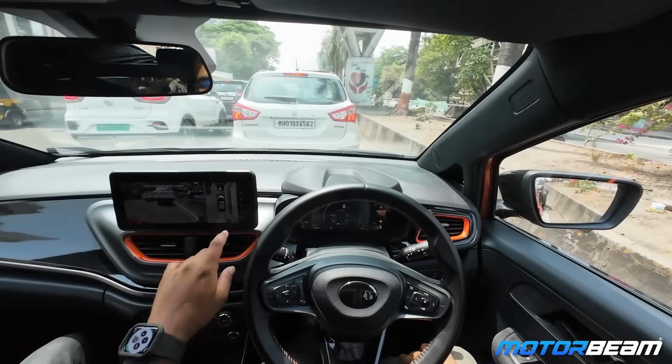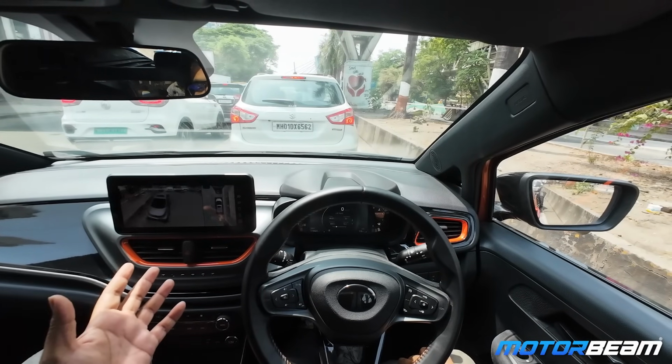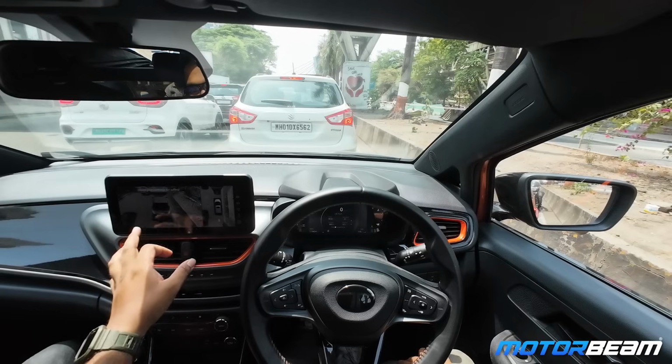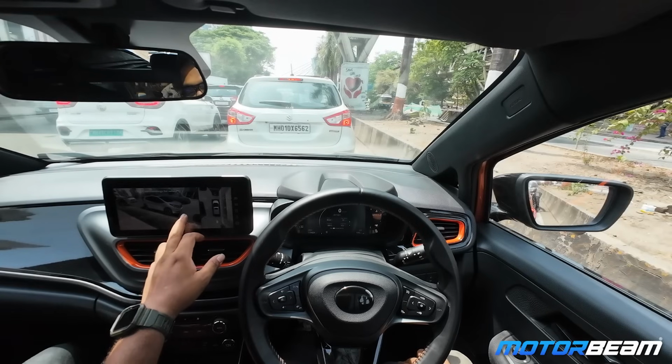So in this 360 view, I can also get a 3D view of the car. Although the color doesn't match, mine is orange and black, this one is full silver, but yeah, you can get a 3D view of the car, and the WagonR is looking bigger than this.